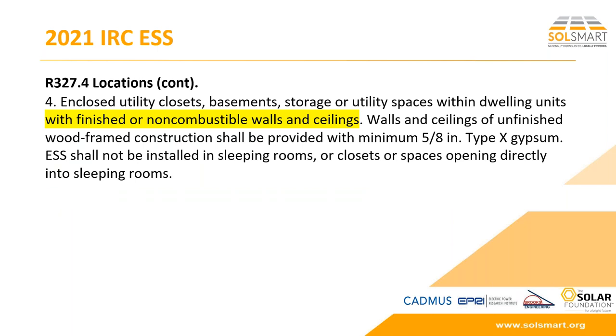The last item is that it can be put in closed utility closets, basements, storage, and utility spaces within dwelling units with finished or non-combustible walls or ceilings. So we saw a lot of non-combustible walls or ceilings, like concrete block walls and stuff like that. It basically says that if you have a finished space or a non-combustible space, you're good to go. However, if you have unfinished, exposed wood frame construction, then that's going to need 5/8 type X gypsum installed on it.